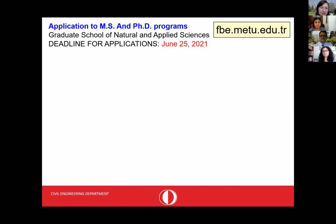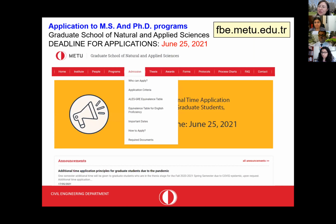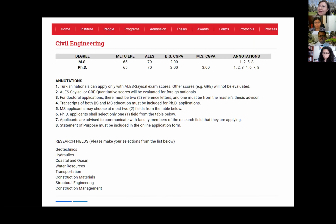How the application procedure for the master's and PhD degrees are done. They are done through the Graduate School of Natural and Applied Sciences, FBE METU DTR. The deadline for applications is June 25 this year. You just go to the website and take a look to the admission criteria and rules. You will see that some basic minimum criteria are given there. For example, English score or the graduate exam score and minimum BS degree, cumulative GPA, and so on.